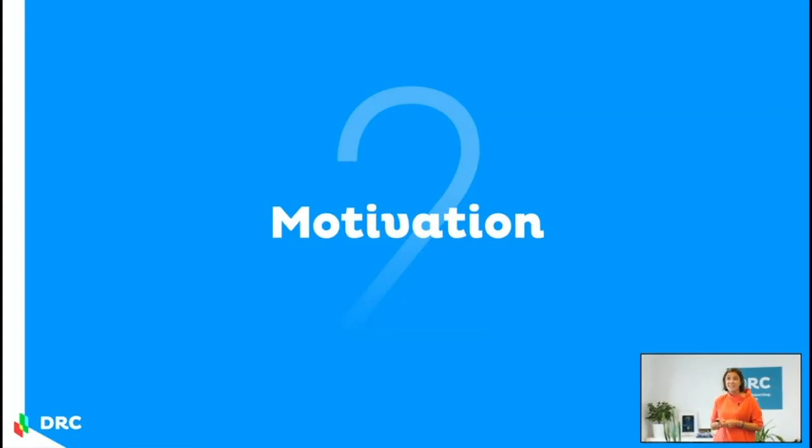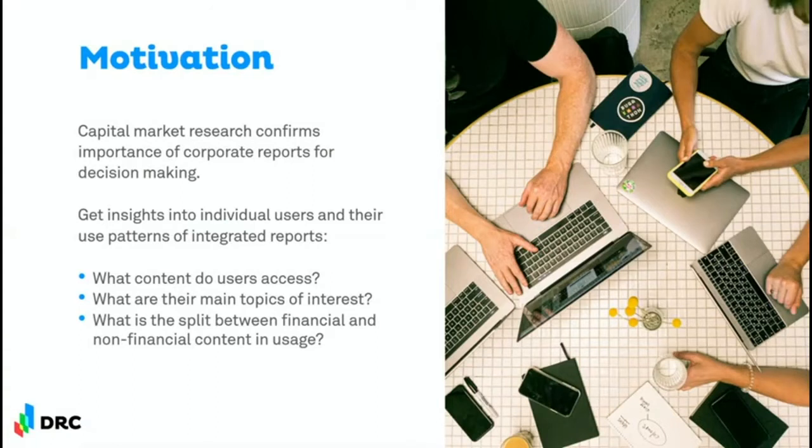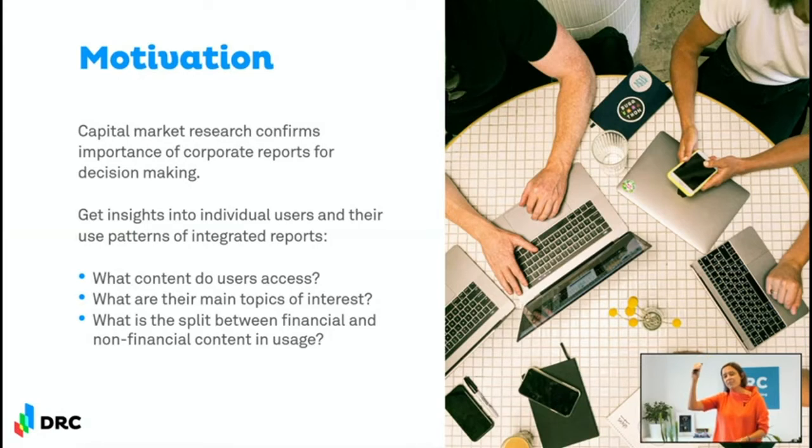Also from an academic side, there is an important motivation, because it is clear that capital market research confirms that corporate reports are important for decision making. And the publication of reports and financial numbers impacts firm value, share price, cost of capital, liquidity. But this is done on a highly aggregated level. We have the hypothesis basically that reports influence investors, shareholders, and their behavior. But no research, because obviously we could not investigate what a user does with paperback pages. What do individual users look at? What do they read? What are their patterns? So although we confirm that these reports are relevant for capital markets and users, we do not exactly know out of those between 300 and 500 pages, which ones are relevant.